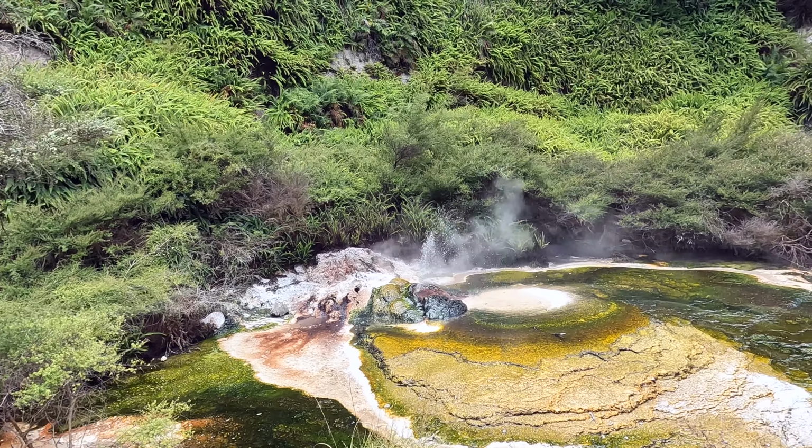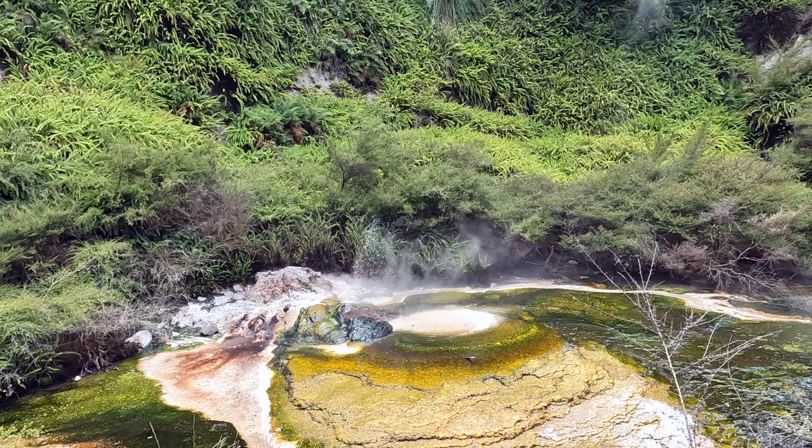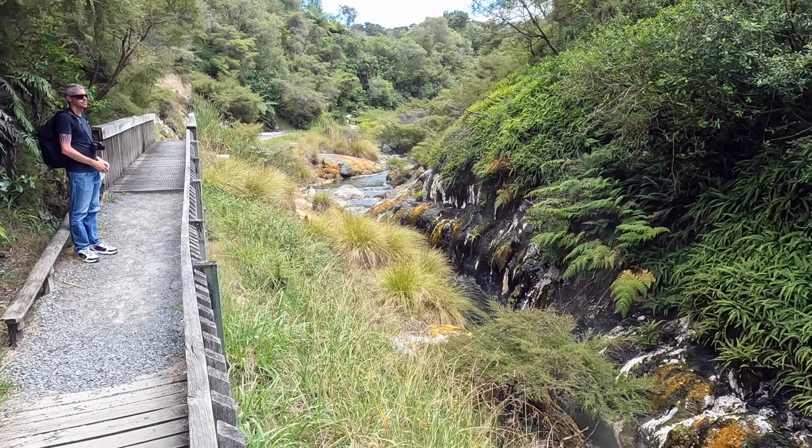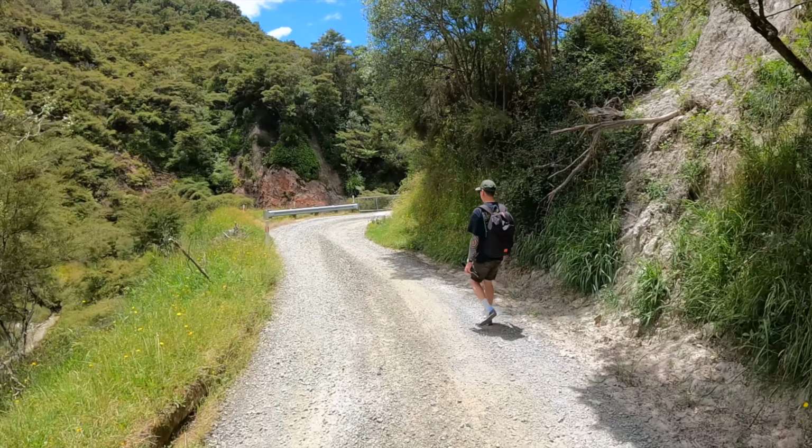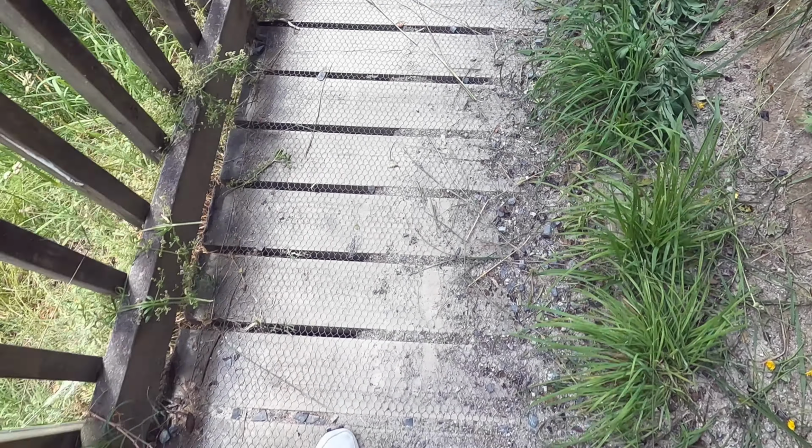Yeah, one of the big attractions on the tour, the Inferno Crater. Check out the colour in the background. Super, super aqua blue. Tell you what, it's cooking up on this walking trail. Gets pretty open and that sun is just streaming down. Cooking.